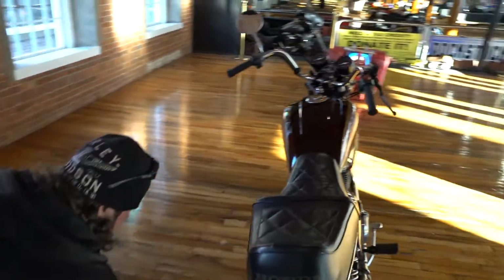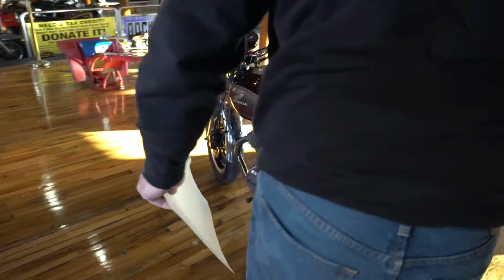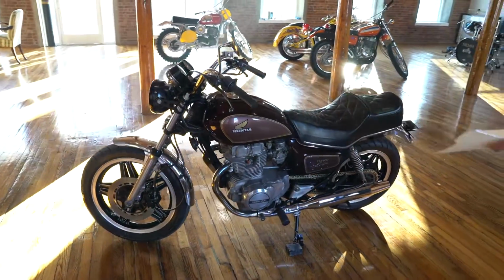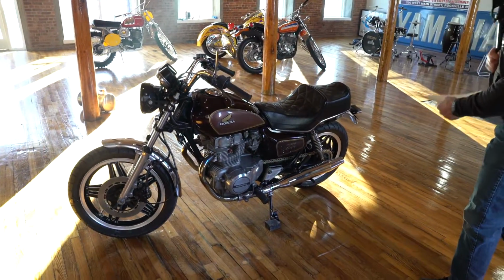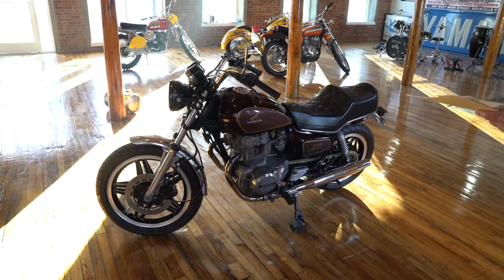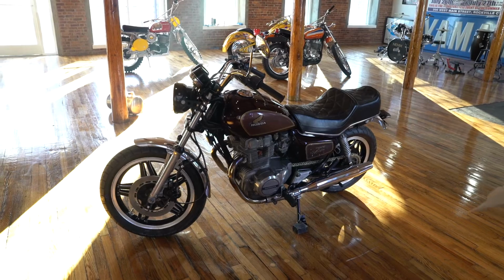Typical Honda quality, certainly to give you years of great use. And a lot of room for customization on this. If you wanted to leave it stock, you could do that. They make custom exhaust. You could put drag bars on it and a quarter fairing, set it up as a cafe racer.